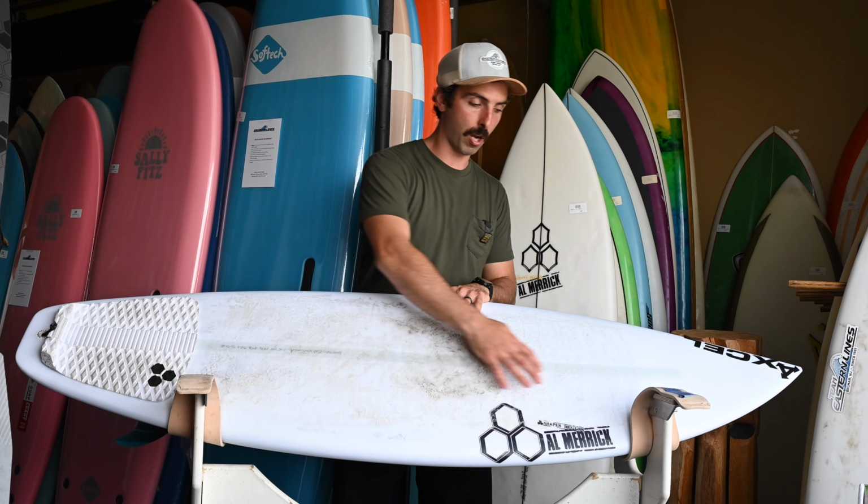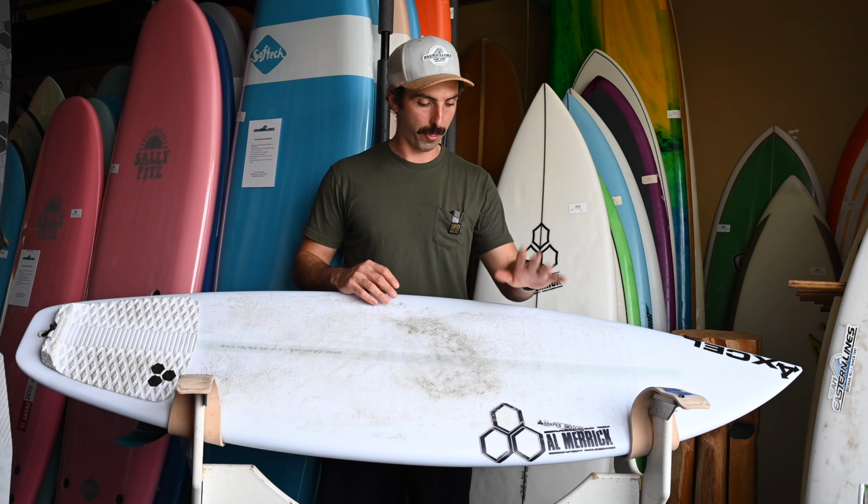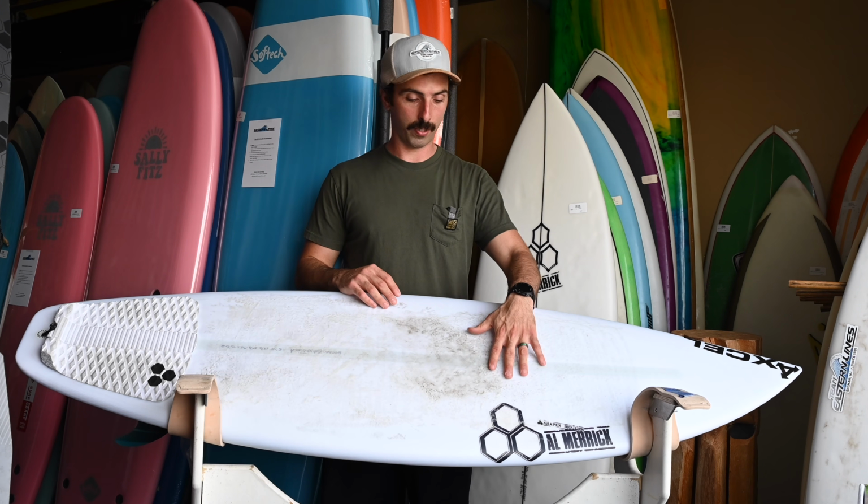This one is the white Spine Tech, which is brand new for this year. Also on Channel Islands custom orders, you can now pick the color of your spine. They have a variety of colors to pick from, which is awesome. But the white for this model is really cool. It's a very interesting look. That was special request by Dane Reynolds for this model.